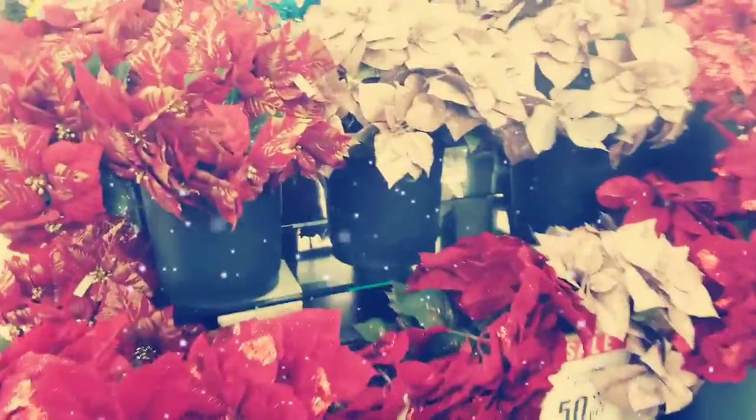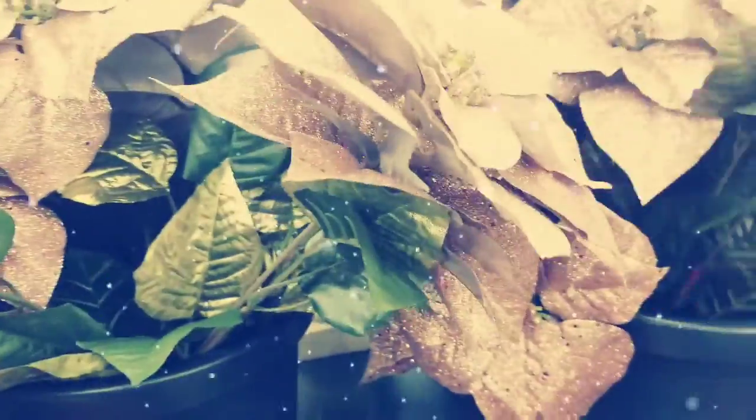All this floral stuff. These are cute. How much is this one? This one's $6 for one.